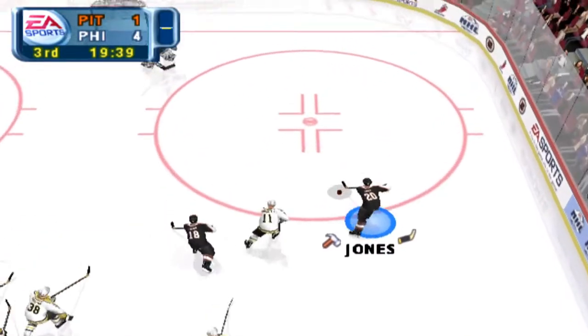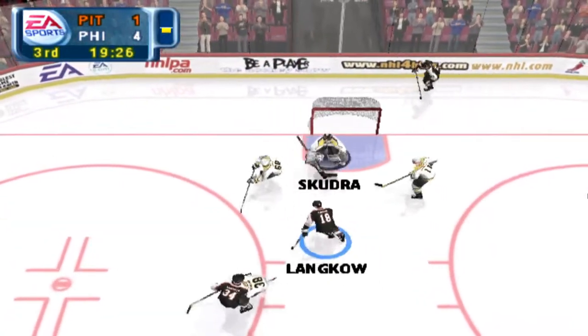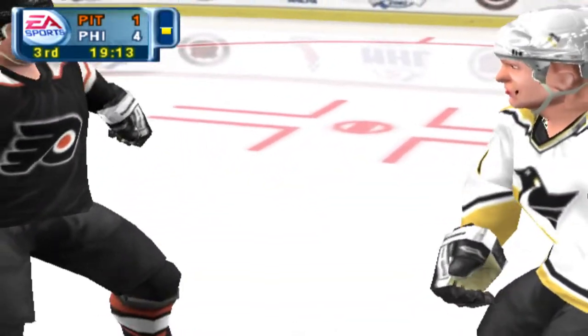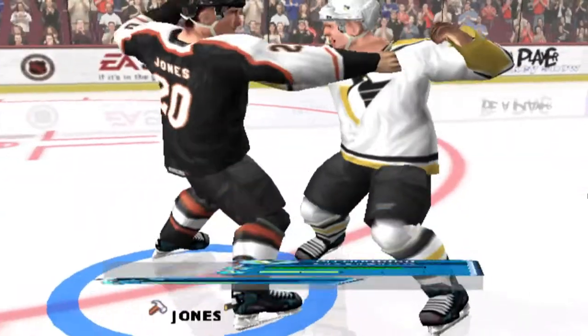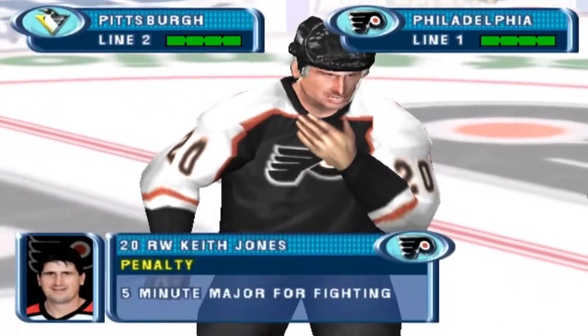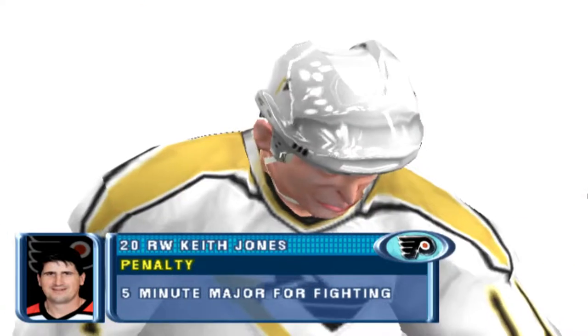Philadelphia. Ranheim from the left. Missed the net. Jones appears to be unhappy about something. Oh, did he get nailed with that one right on the button?